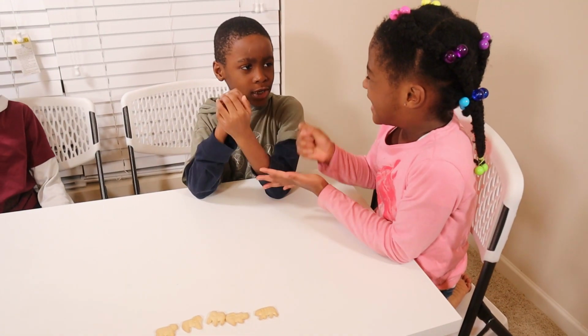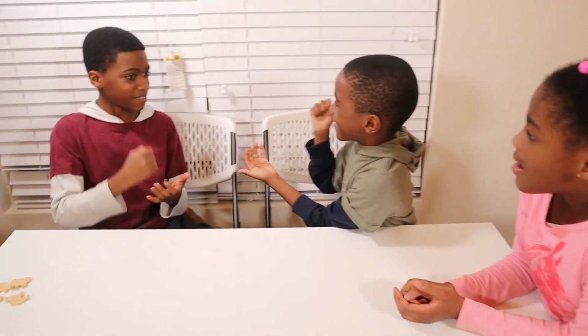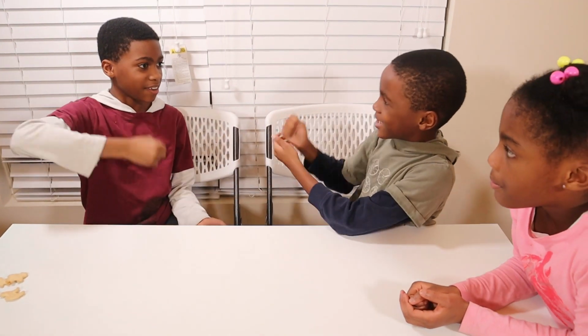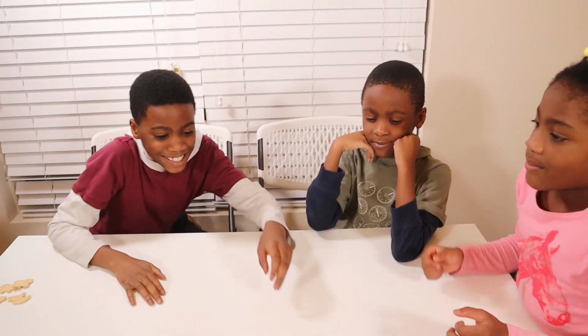Rock, paper, scissors, shoot. Rock, paper, scissors, shoot. All right, so Ekina picks first, then Obi, then Amara.